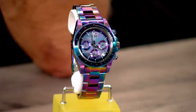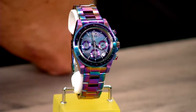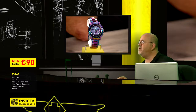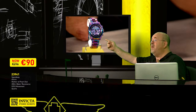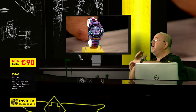216 euros is the regular pricing of model number 23941. If you order now through the Let's Talk Invicta show, and guys, also here we have only a few pieces available, your cost will be 90 euros. Okay, 90 euros. But as we have spoken many times before, this is an authentic watch and a once-in-a-lifetime watch, as you can say, because of the iridescent plating.